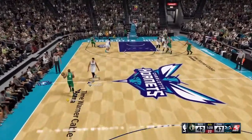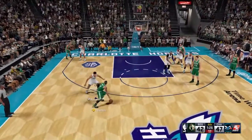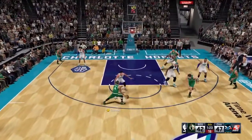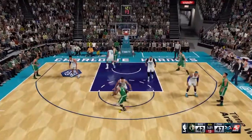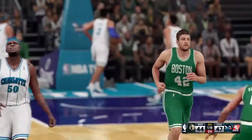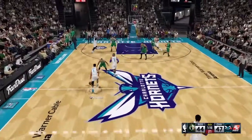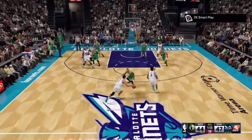1:30 left in the fourth quarter. Thomas against Russell. Thomas up top. The feed to Lee. That's in there. Thomas with the assist. Thomas got 5 assists tonight. That's a brain freeze right there from the entire defense. Now is not the time to lose your focus.